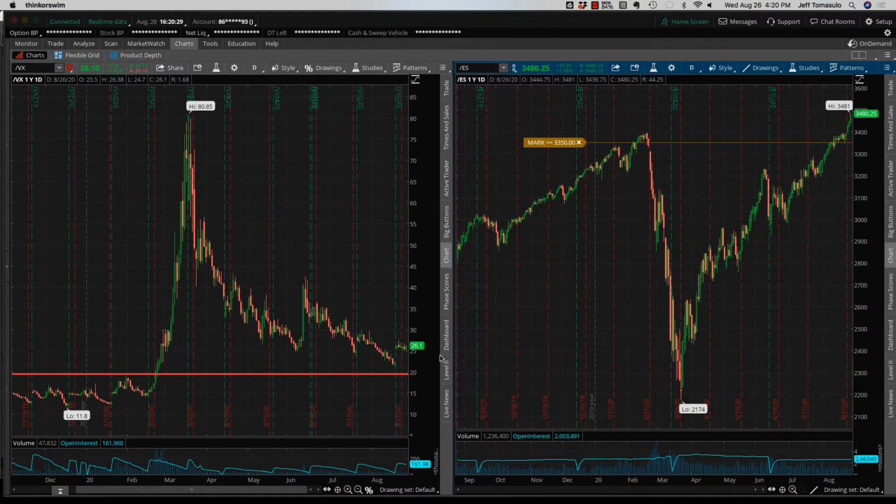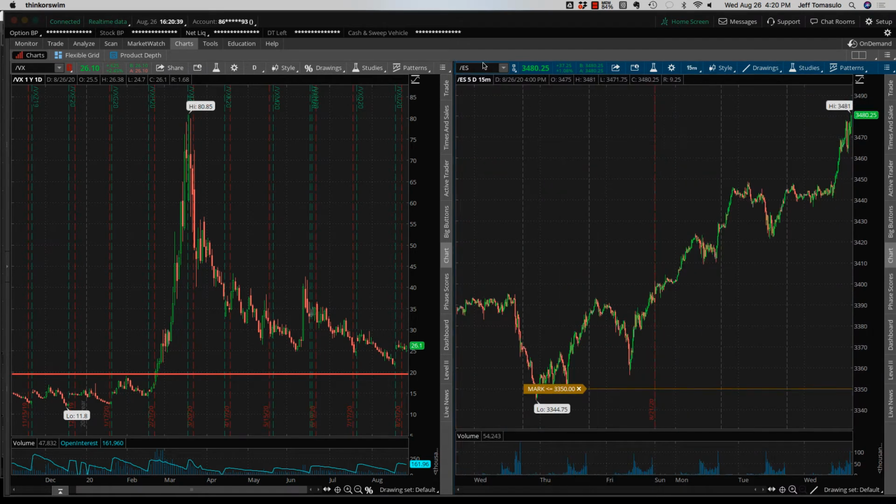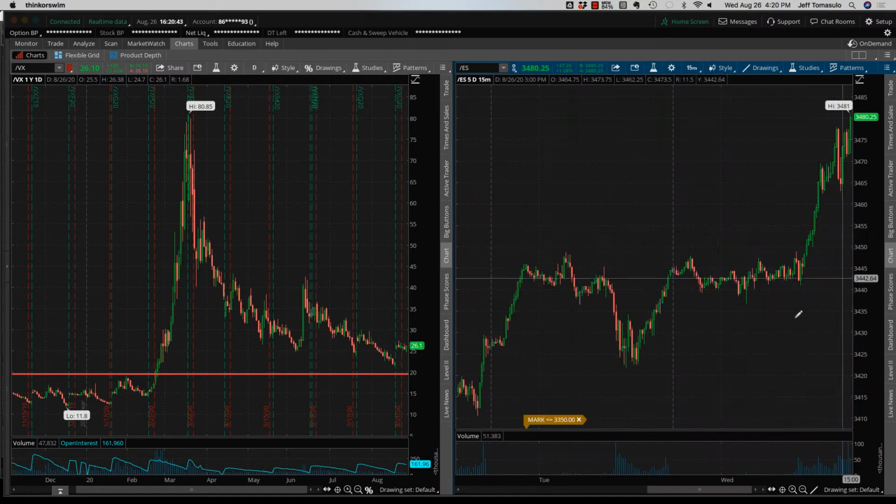But here's the key: how we use this to call maybe temporary tops in the market, right? And that is what we saw today. I'm going to go to a 15 minute chart on the S&P 500. We're using the futures product here. And you can see that all day, this is a Wednesday, the market opened, went sideways, and then started to go higher and higher and higher.